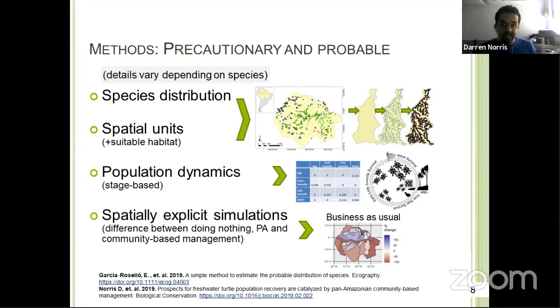And then with the distribution, we're putting together population dynamics, particularly focusing on stages that are linked to human overexploitation. So this includes adult stages and the early stages, which is up to a year old. So developing these models, again, all these parameters are obtained from published literature, been decades of really hard work across South America.